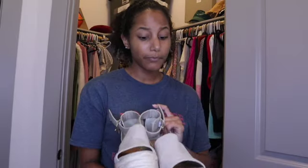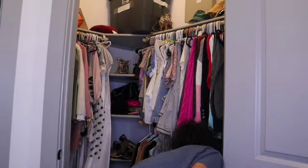So I'm not kidding, I probably have worn these once. I mean, you can see the bottom. They don't look like they've been used at all. So I think I've worn those once. So that's that for shoes.